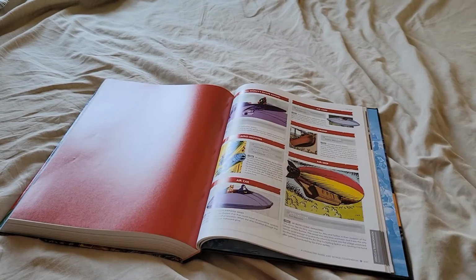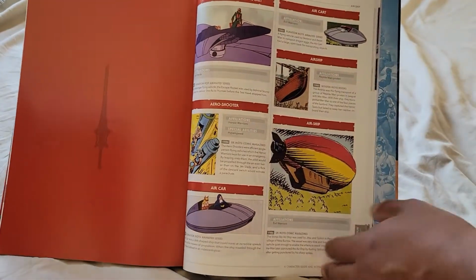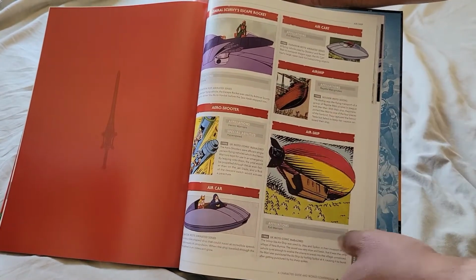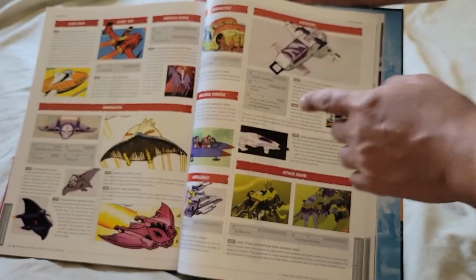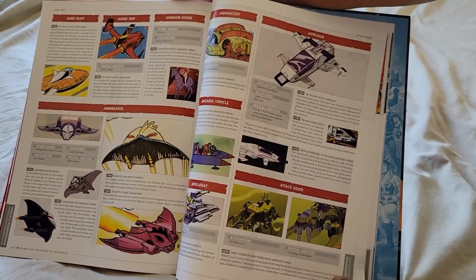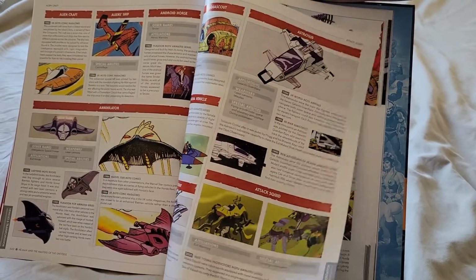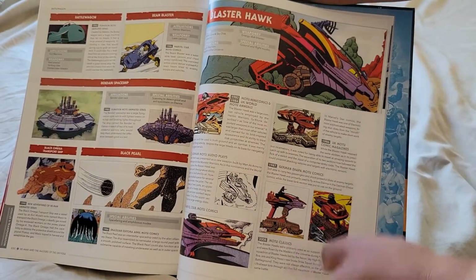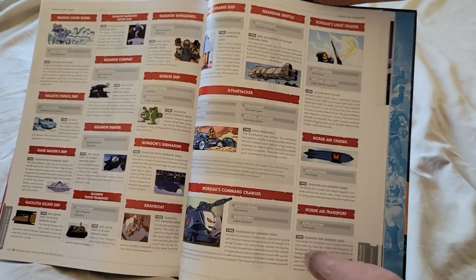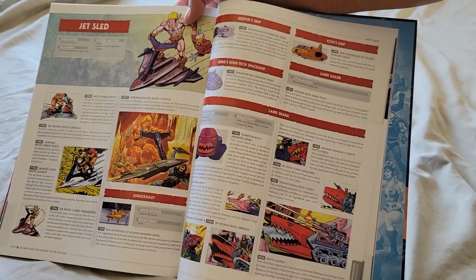And of course, you can't finish this off without the vehicles. They had some weird vehicles and a lot that never came to toys. They had airships, air carts, the Astro Subways from the new cartoon, the android horses, which I never really got. Because you had burglar horses, the Blaster Hawk, the jet sled.